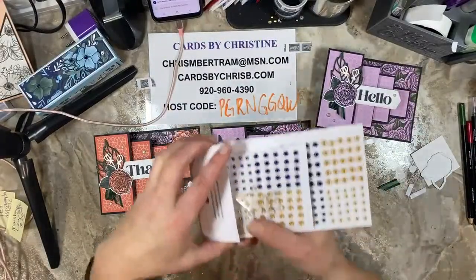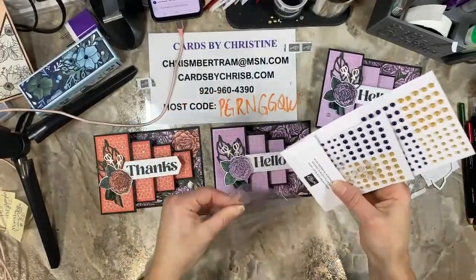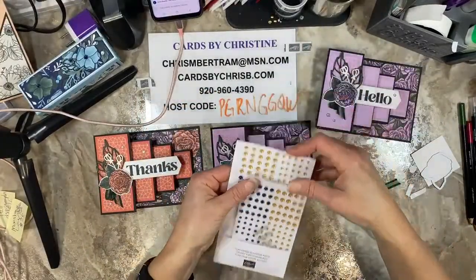Those guys go fast. Oh my gosh, I'm saving these gold ones for something, and then the blue dots will be for a different card.